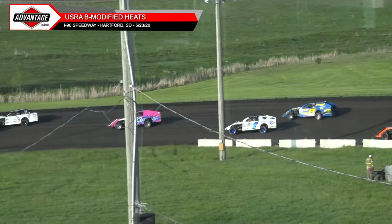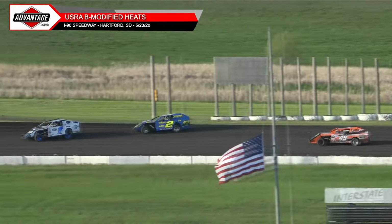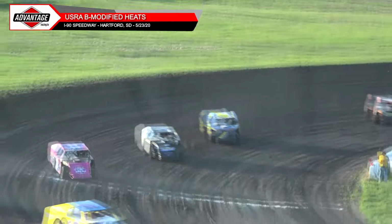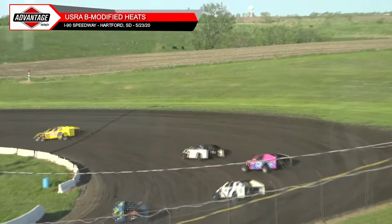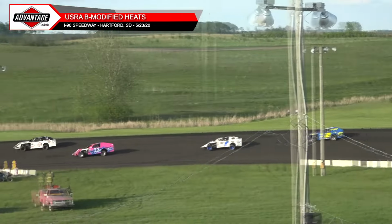Barger may be going sprint car racing this year, but he still knows how to get around in one of these modifieds, and he looks strong, getting the initial lead. That 18 of Corbin Erickson in the second spot. Chuck Cherniket Jr. in that Ford S. Had a rookie season last year, had some growing pains. He formerly competed in a micro sprint and then got into one of these B-Modifieds. He's running in that third spot.